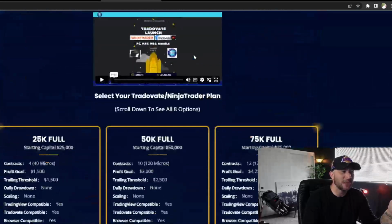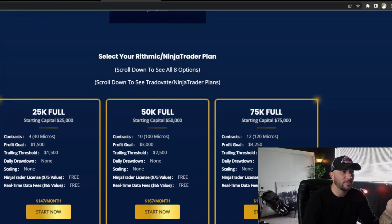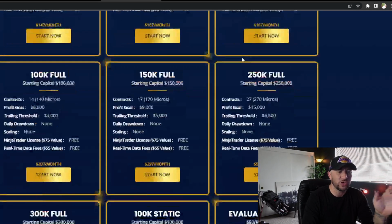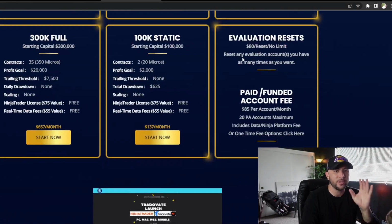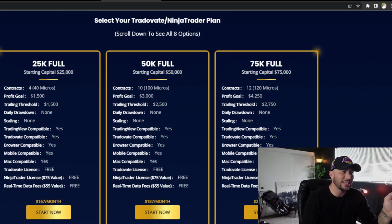Scroll down, and make sure you get the TraderVate NinjaTrader plan, not the Rhythmic NinjaTrader plan, because it's just easier to set up. Again, if you've already used NinjaTrader, you know how to set it up and get everything synced together, then be my guest and use Rhythmic and NinjaTrader. If you've never synced Rhythmic to NinjaTrader, save yourself the headache. Just go with the TraderVate NinjaTrader plan. It's a lot easier. Their dashboard is very, very clean on TraderVate. Again, same thing, use the 50,000. Get the $50,000 account.